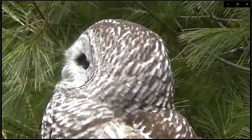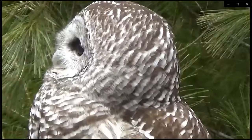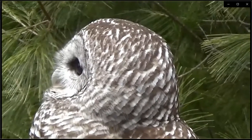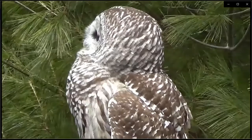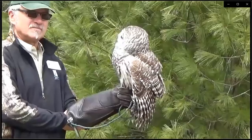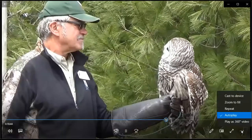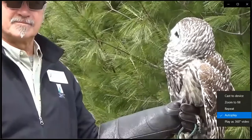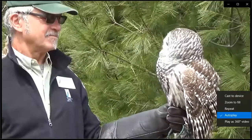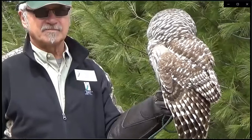Owls have amazing hearing because they are nocturnal. And, speaking of nighttime, most owls are what we call crepuscular. Daytime hunters are animals that are active during the day. That's a diurnal animal. Truly nocturnal animals come out only in the darkest part of night. But crepuscular animals come out at dawn and dusk in low light conditions. And that's what most owls are.